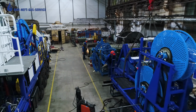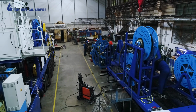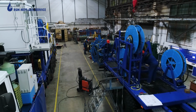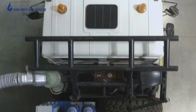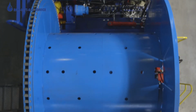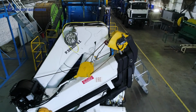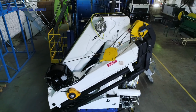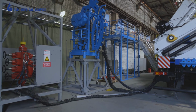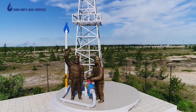The manufacturing capacity of our facilities allows up to 12 coil tubing units a year. The demand is really high owing to the hydrocarbon production ramp-up trends. Thus, today's market demands over 30 brand new units. RGM-Neft-Gaz-Service is a reputable partner with a strong background and abundant experience in production and servicing of high-tech machinery on a par with internationally recognized analogs.